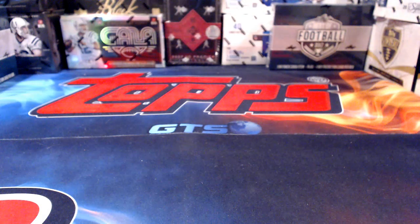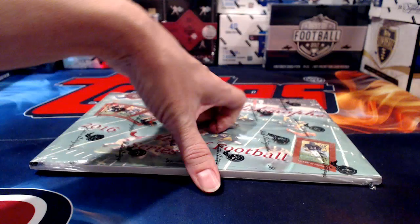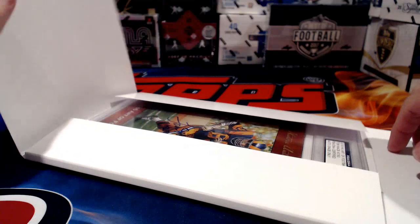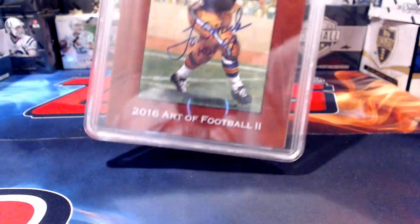I've not seen this product. Normally, when I break something, or I should say often, I have either bid in and been part of somebody else's break for it, or I've bought it and opened it myself, or it's a brand new product and I've seen the sell sheet for it when I pre-ordered it. This is just a whole new kind of thing for me. So you and I are experiencing this one together.